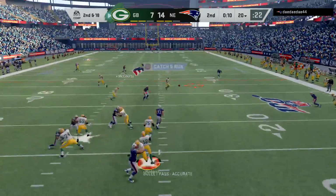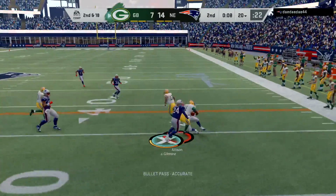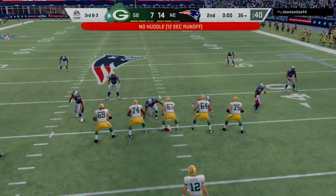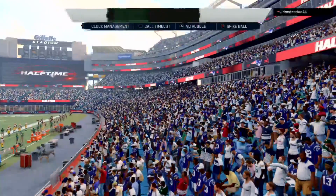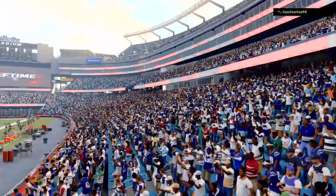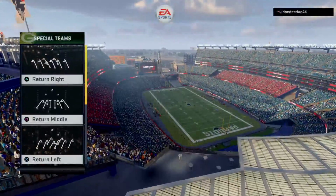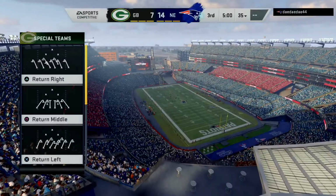To try again after the sack. Rodgers open here is Allison. That's complete. And he's able to take this one up to the 35-yard line. It'll be a pickup of 15 as that'll lead to third down. First half in the books. You're watching the NFL on EA Sports.